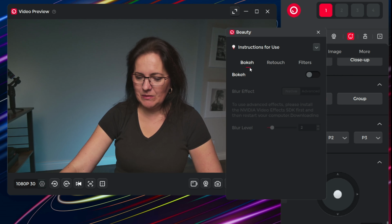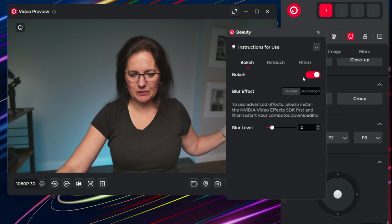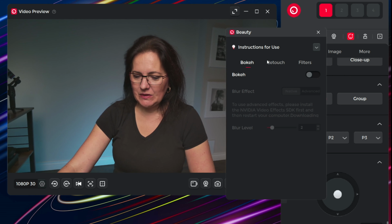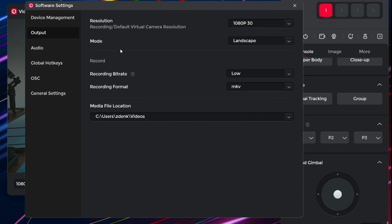In the beauty mode, you can enable bokeh, that is the soft effect for the blur background. You can also select the blur level. You can retouch your face here. You can use filters. I'm gonna close that for now, and let's go to settings.